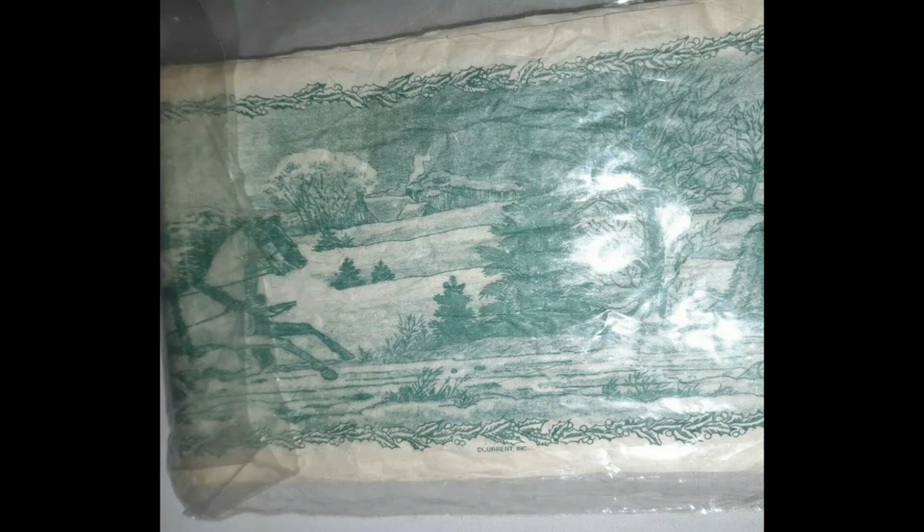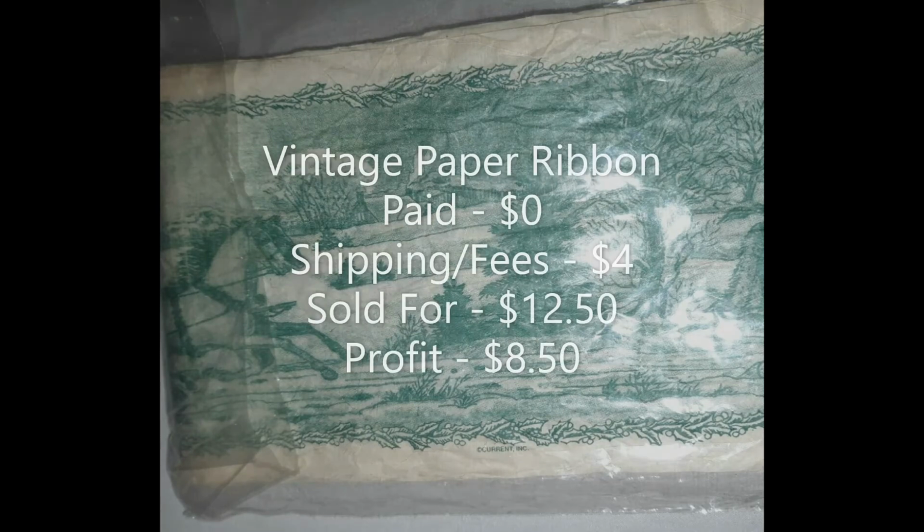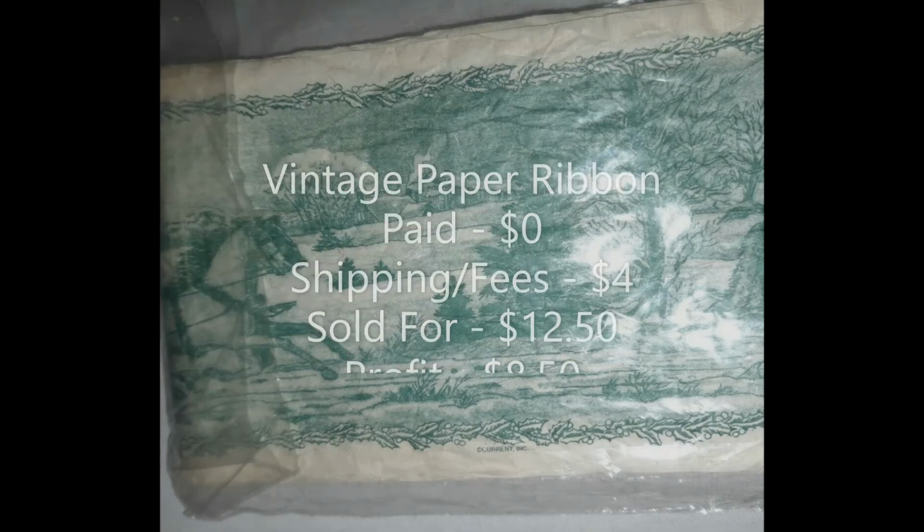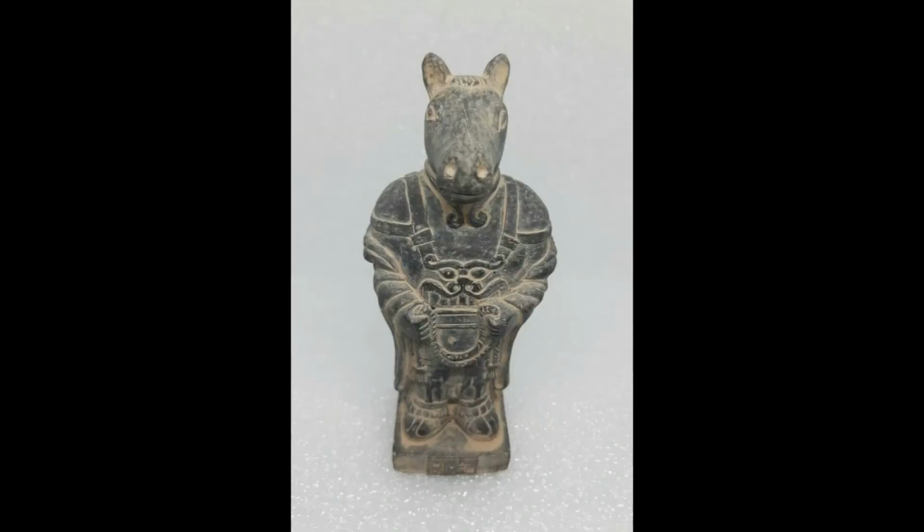This one I didn't pay for. It was given to me by somebody cleaning out their house with a bunch of other items. And so I paid 0. The shipping and fees were $4. It sold for $12.50, so I made $8.50 profit on it.